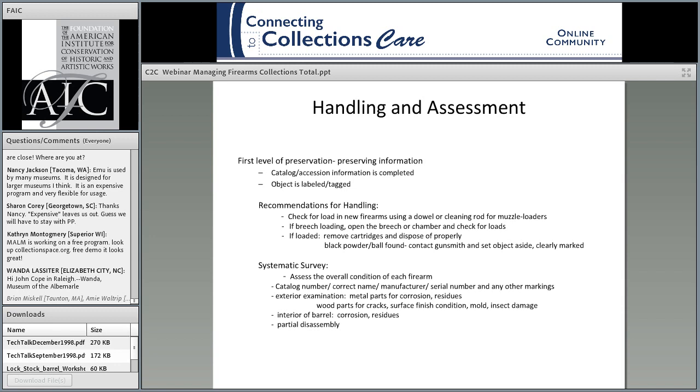There's some really good books out there. There's one called Weapon by D&H Publishers. It's an excellent resource. There's also quite a bit online. If you know basically what you have, Google that. There's tons of resources, collectors' websites that go into history and typology and all. So also record any serial numbers or any other markings, manufacturers. Usually those are stamped in.